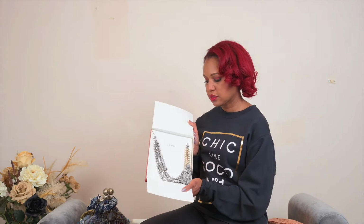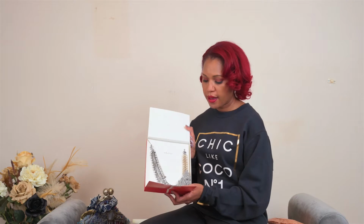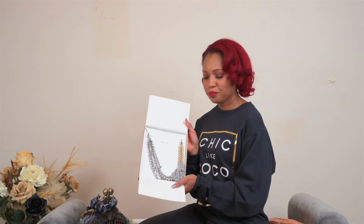I haven't worn it yet. It's still in its original packaging. This was actually new when I bought it. I will probably style this in one of the upcoming videos, but it's actually something that I love. My ears aren't pierced, but every so often I wear a little bit of jewelry. So anyway, love this necklace.